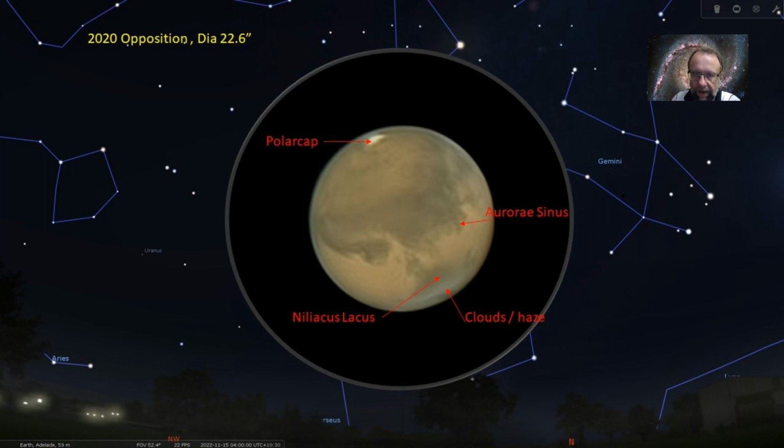So you can see up the top there, you can sometimes see a white region on one end of the globe, and that will be one of the polar caps, which of course on Mars is not water ice like it is here on Earth. It's actually dry ice or solid carbon dioxide, and they vary a lot in size seasonally as Mars moves closer and further away from the sun. You'll often also see a bit of atmospheric haze, as you can see there in the lower left of the globe. There'll also be various dark markings.